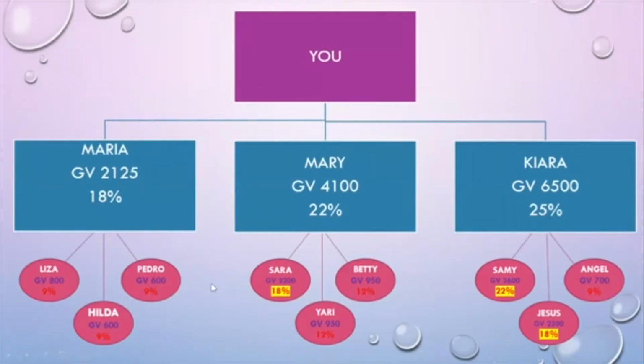Now look at this. Now we're looking at a second gen. So we're finally seeing some other generation. I'm going to drop this down, guys, and I promise I'll pull it back up again before we move on. So what are we looking at? Well, over here, Maria doesn't have anybody that's at 18, 22, or 25, but Mary does. She has an 18%er. And Kiara has an 18, and she has a 22. So what do we do with that?